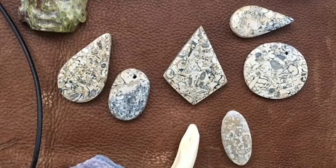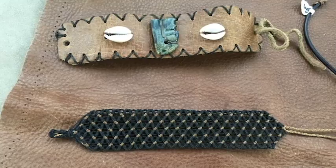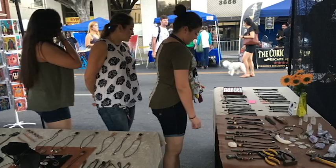This is fossilized shells. It's like a cluster of a lot of little fossils. I get them everywhere. I go to Mexico every year. I go to the mines, and I get it firsthand from people that actually pull it out. And I have friends that travel overseas, and I get it from them too.